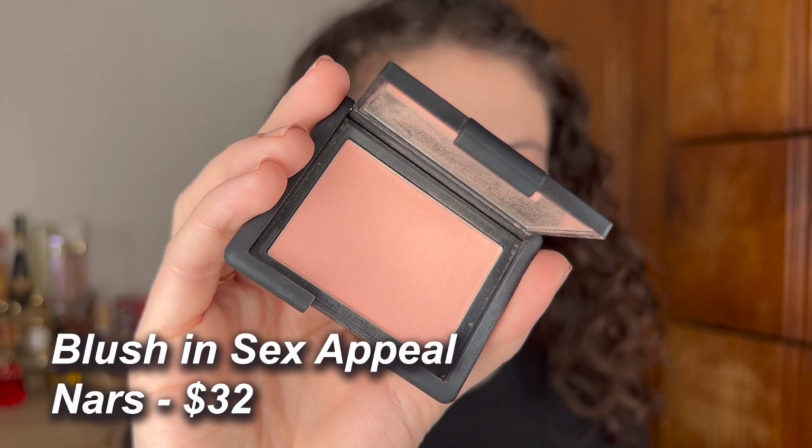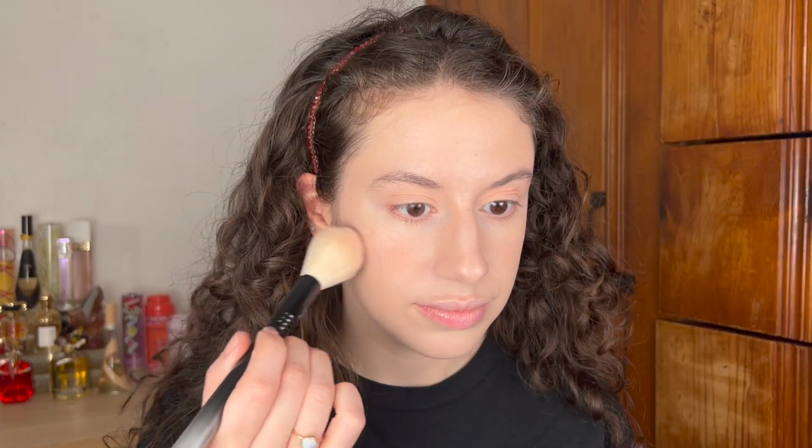I also include a powder blush in my everyday makeup bag, and this is the Nars powder blush in Sex Appeal. It's so pretty. This is a barely there peach blush, so if you're fair like myself, this color looks really nice and soft, and I just think it's very soft and subtle. It looks very much like it's from within the skin.